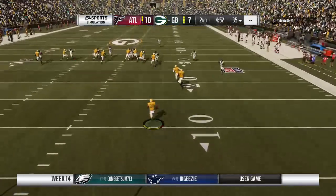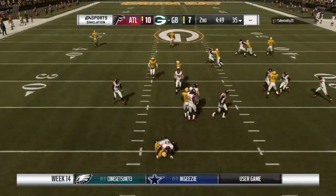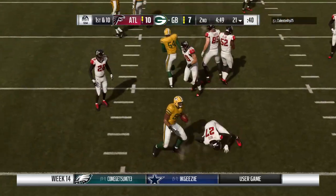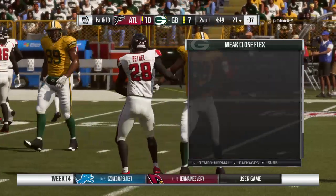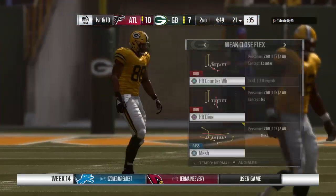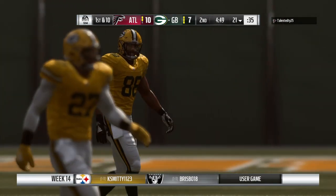Here comes Montgomery now to return it. And he'll be taken down just past the 20 at about the 21-yard line. The Packers offense now, they get ready to head back onto the field. And they had to wait a long time to get the football back. Probably not what you were hoping for when you got an offense that's humming.